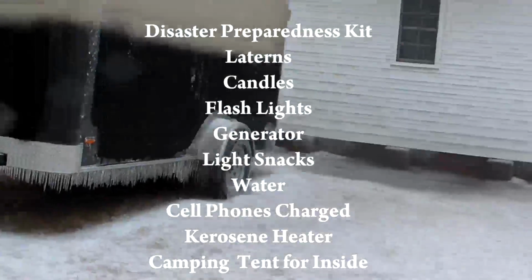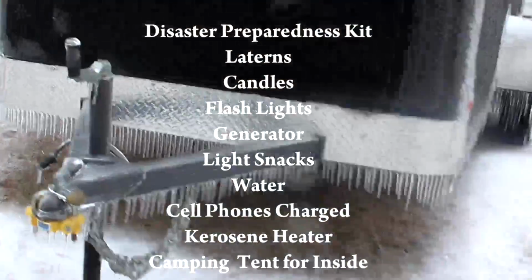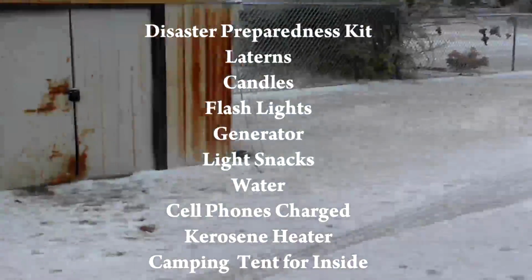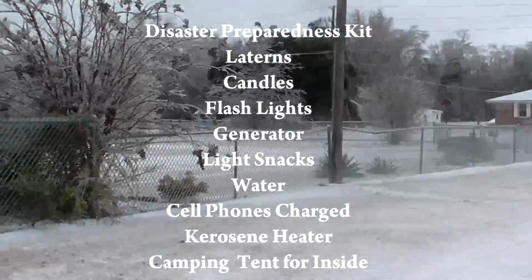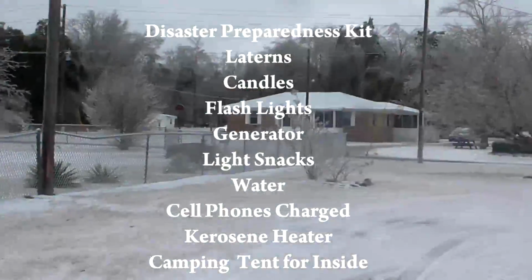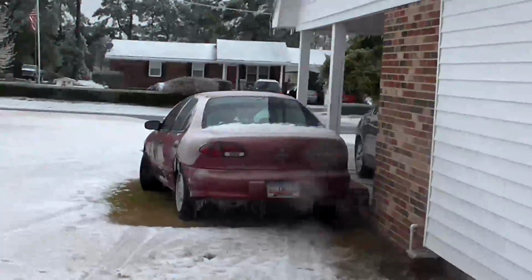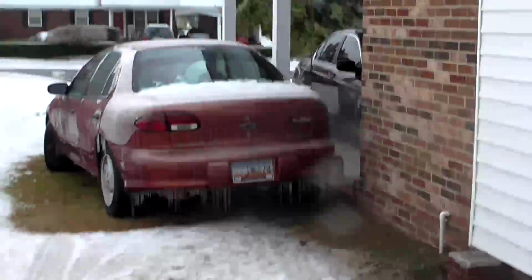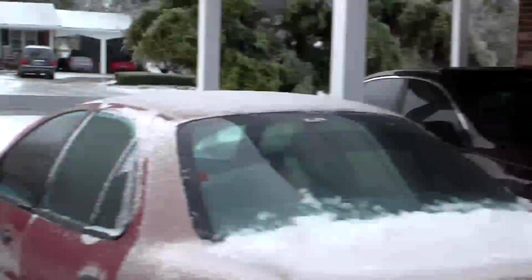We got the disaster preparedness kit. We got our lanterns. We got the generators ready. God willing, they'll work right when we need them. And we got the kerosene heaters that we keep. But I want to show you how this deep freeze is just going to destroy the vegetation. It's just simply going to destroy.